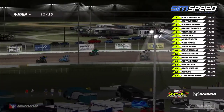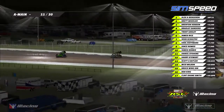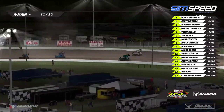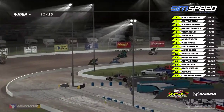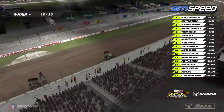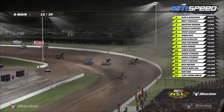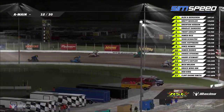Currently Gosling and Sanders are going side by side. Gosling is trying to make that top line work, but not quite going to get it done through 1 and 2. Is it going to work through 3 and 4 as Sanders goes for a slide job sort of line and doesn't quite get the exit that he hoped, although it's not too bad of a run, so he can hold on to that position. But just behind, actually, there's been a change of position.